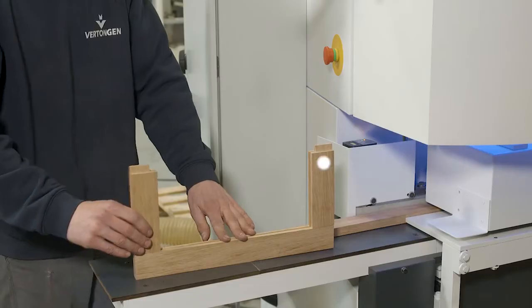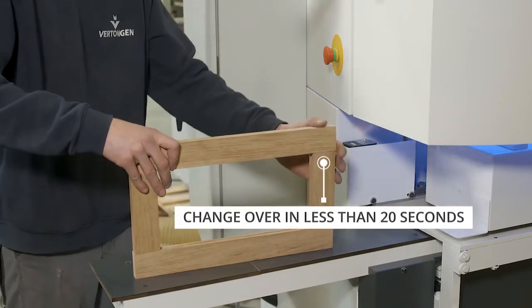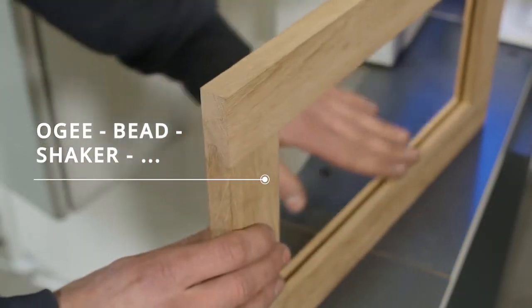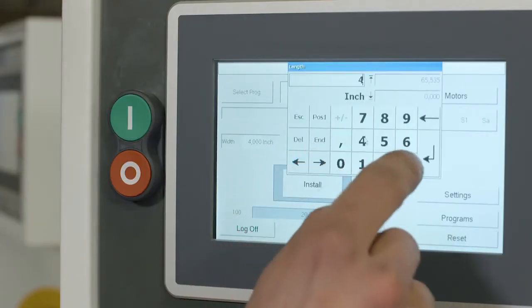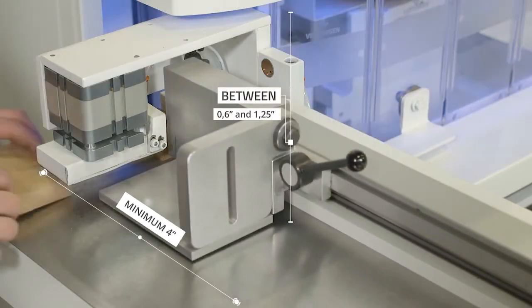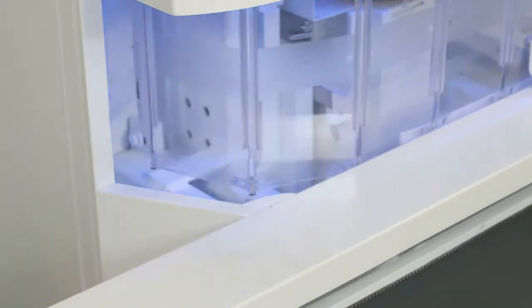In less than 20 seconds, both machines are switched over to another profile like ogee, bead, or shaker. Both the PENTHO and the PROFIL molder are developed in a way that they can cover the whole range. Parts of 4-inch length can be coped and sticked. In the tensioner, a special pneumatic clamping device holds parts between 0.6 inches and 1.25 inches high accurately against the backing wood to avoid tear-out.